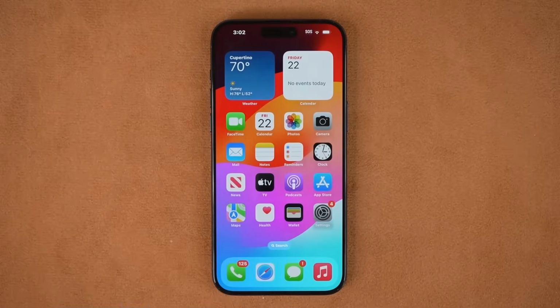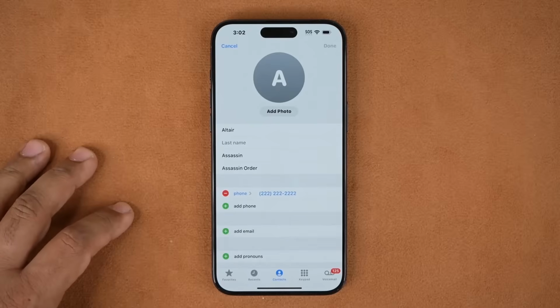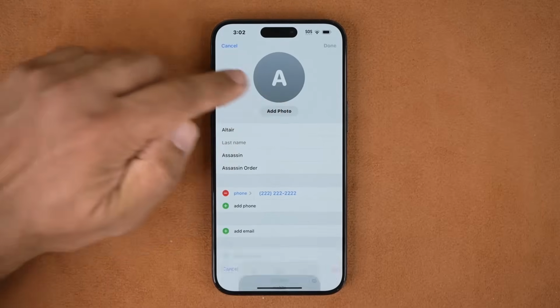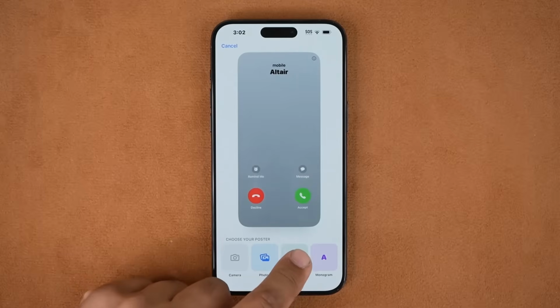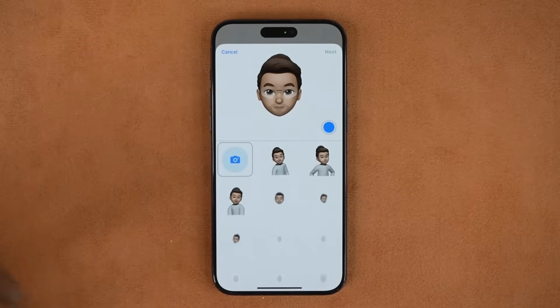Now the next thing has to do with your phone application. So launch the phone application and go through your contacts. Find a contact that you want to use, and basically what you are able to do is change posters for your contacts. So look at this. If I tap add a photo, you can see at the bottom we have a choose your poster. You can use a still image. You can go to your photo gallery. You can go to your memojis. Okay, you can pick any emoji for whatever contact.